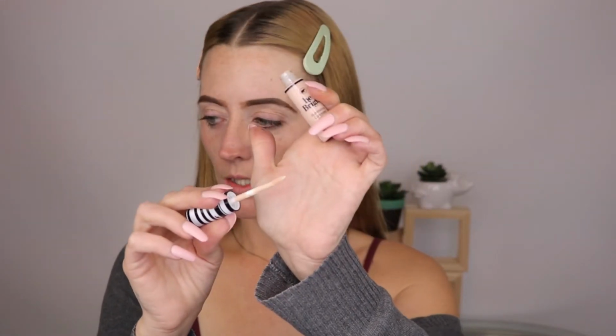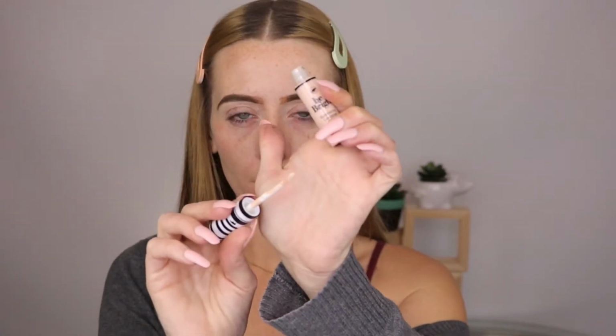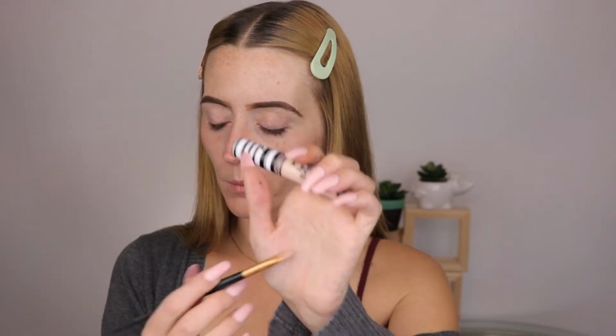try out this concealer. I haven't actually tried anything out from Colourpop Cosmetics yet, so it looks like it's just a typical small doe foot. I'm thinking it might be a little bit too light for me, but we're gonna work with it, okay? I'm really excited to give it a try. I'm gonna clean up the brows with this flat brush from Morphe, and I'll just pick some of this up on my brush here and start to carve out the brows.